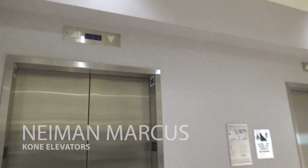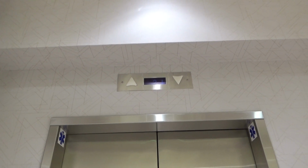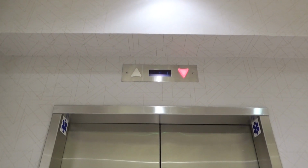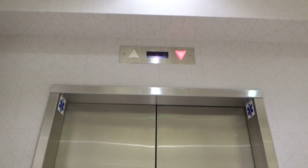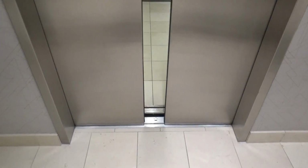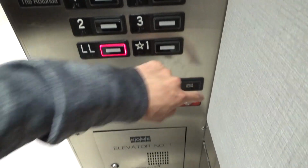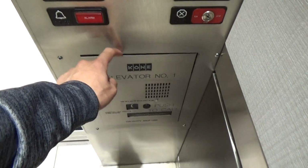These are the elevators here at Neiman Marcus, Union Square, San Francisco, California. That's weird, California codes. These are extremely early Montgomery KONEs. This is long. They got the caps. They even have them. For some reason they replaced that to KONE. Oh, they did? Yeah.